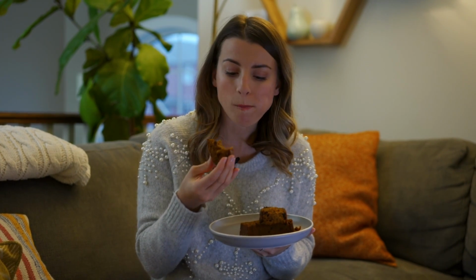So I just broke this piece, but it smells incredible. Like the pumpkin pie spice really just kind of fills up the room when you're baking this. Super moist. Then I have some chai Rooibos tea with some oat milk.